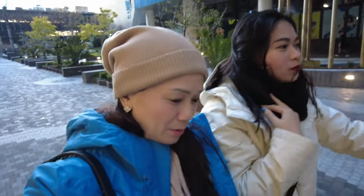Southern Cross, the train station, so we can go to South Yarra. That's where she was able to get the place.